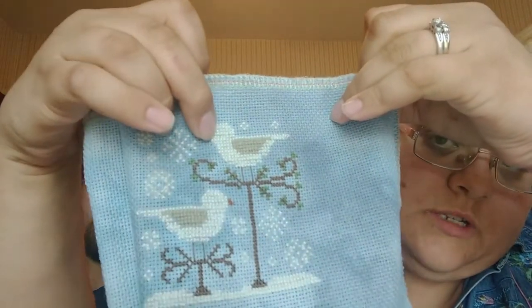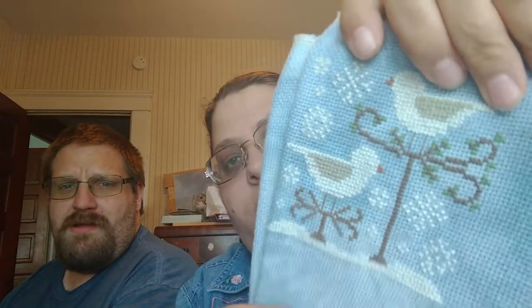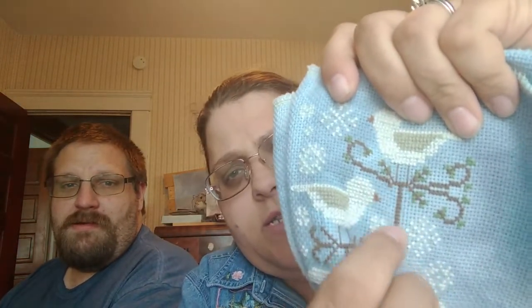The birds are supposed to be white. I did them in 3865, which is an off-white. I forget what color this is supposed to be, but I changed it. I will list below my changes.